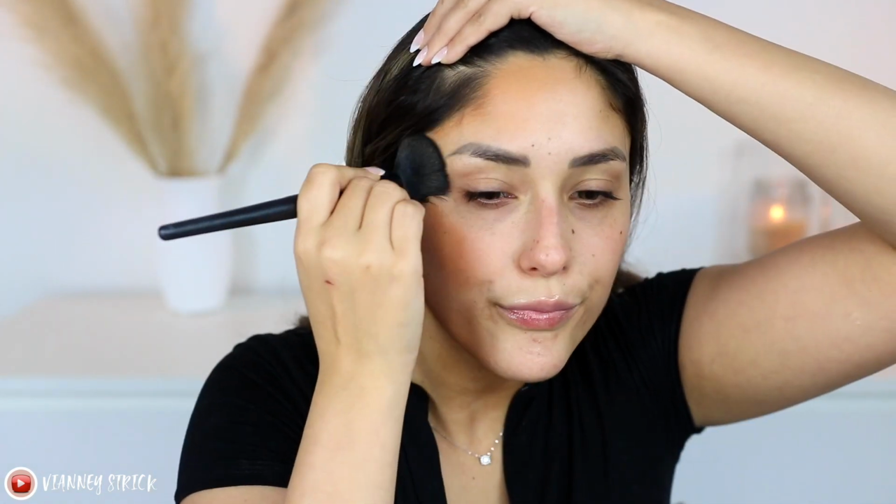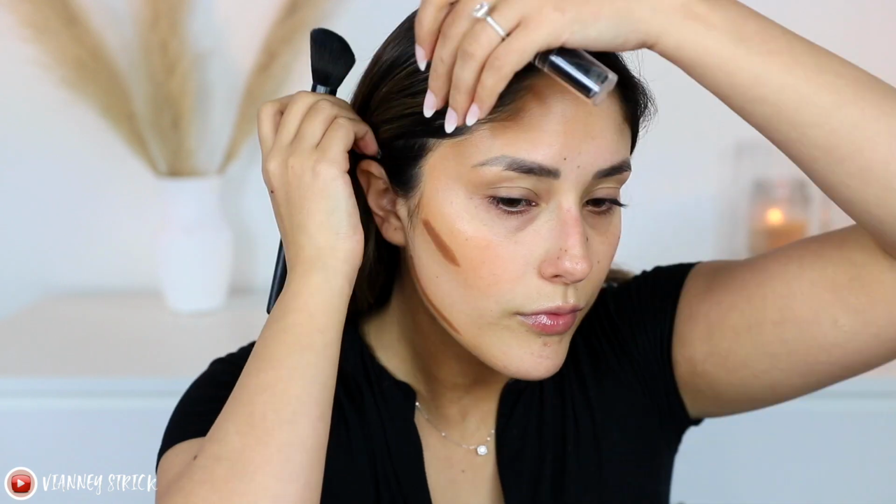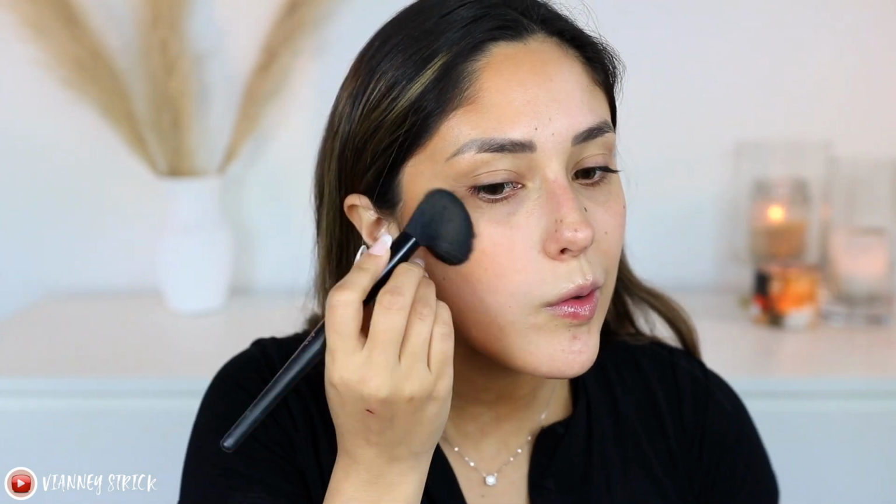I will say the bronzer side is very orange, probably because it's supposed to be like a corrector for deeper skin tones. But I will say, I've had this for years. It's probably expired, but it's still very creamy. And something that I like about it is that it blends out so easily, even on top of foundation. This is like the option that I have for you guys that I know for a fact that you will like if you prefer something a little bit more subtle.